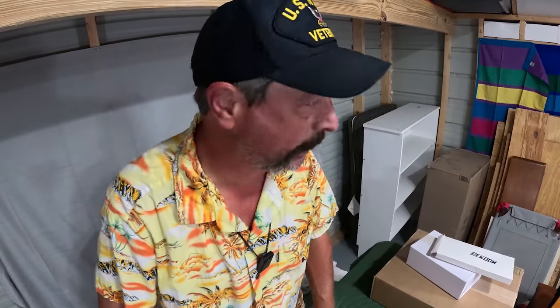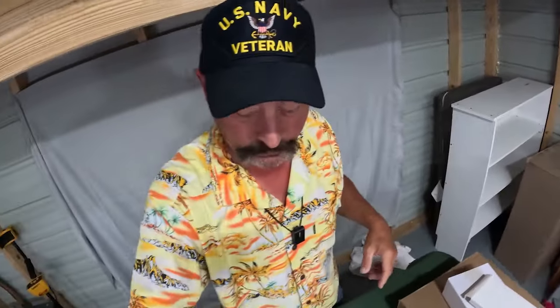Had to come inside. The lighting outside is just absolutely horrible. Looks like we're going to get some thunderstorms later on today. So I improvised a studio. You can see that I'm in the green box. We're here to open some boxes.